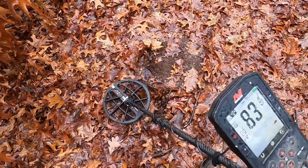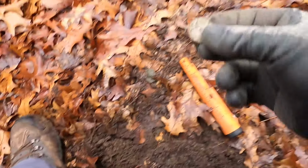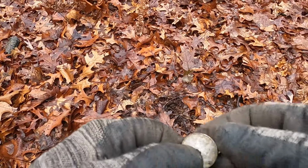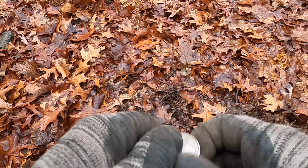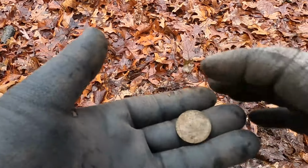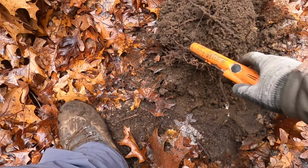Might have a coin spill. Let's see what it is. There we go. Got a quarter spill. What year is that one? That one's a 98, so we have a 96 and a 98 quarter. Hey, we're up 50 cents. Hey, we got a coin.